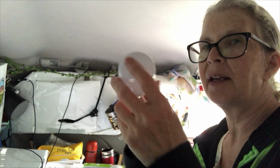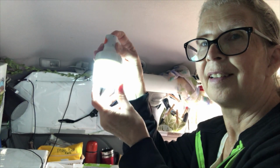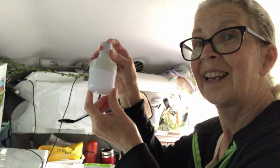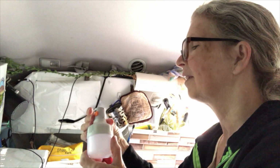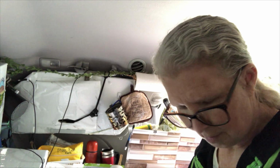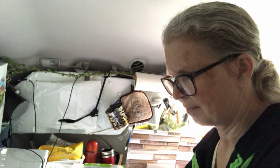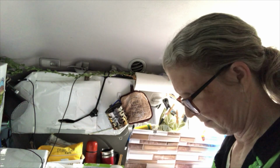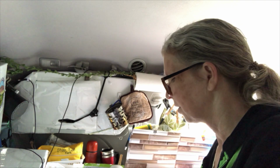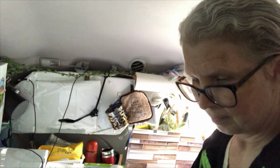I got another hanging light here. That's pretty cool. It's supposed to hang up, but it came without the hook. Here's the cord. I'm not sure. The hook is, I think, missing.